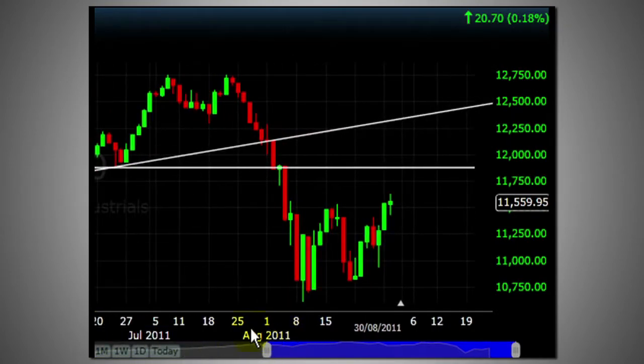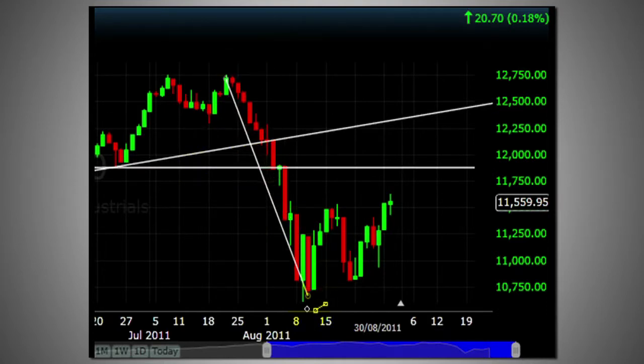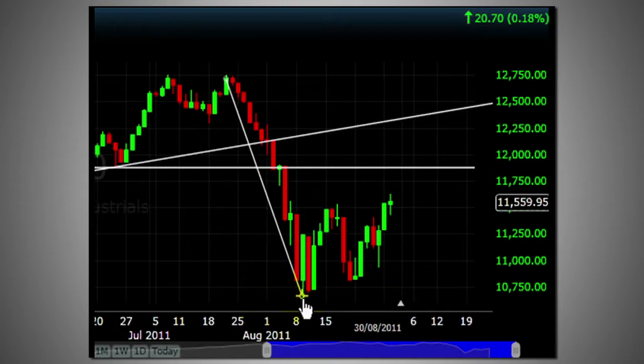Now you can see we're looking at July 2011, August, and getting almost into September of 2011 as well. Looking at the market right now, we can see that we had this big rundown through here, and then we have that there. So if we look at that pattern, we can see that the market is having a big rundown through there.